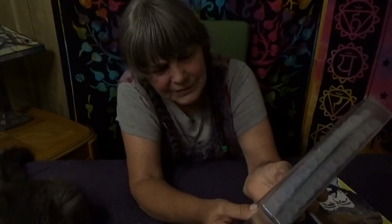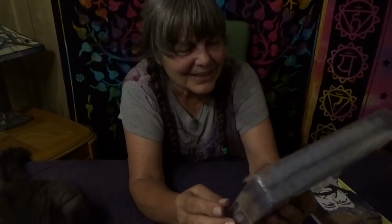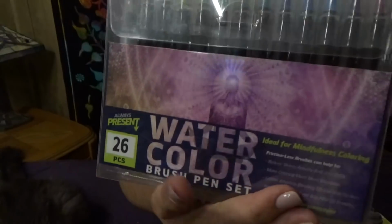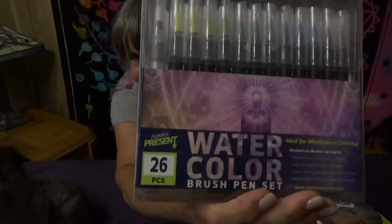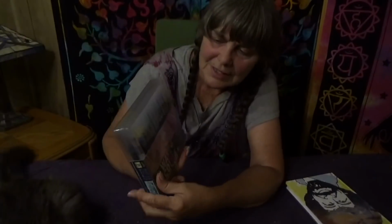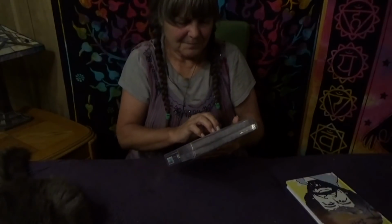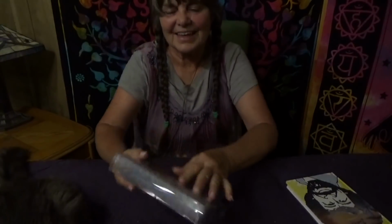It says, ideal for mindfulness coloring. You see, so this is a product that's created with that relaxation idea in mind. Mindfulness. It's a meditative, creative act of coloring with these watercolor brushes. I really love them. So I'm glad I went with this company. Okay.